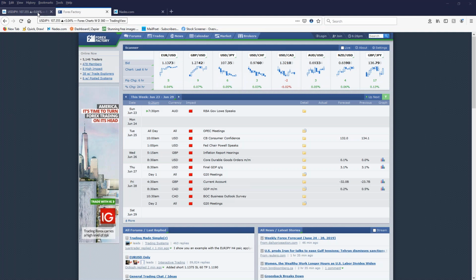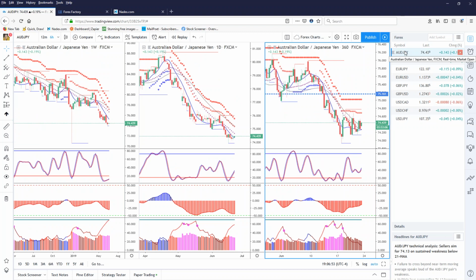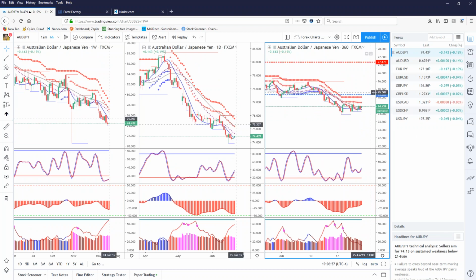Okay, so we're going to actually start with the Aussie yen. I'm just going to work down the list, and you'll notice that I have lines on my chart, and they simply represent the ATR. The blue line represents the daily ATR. The red line will represent the ATR that is on the weekly chart.